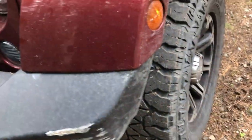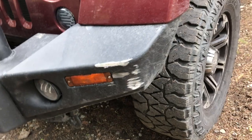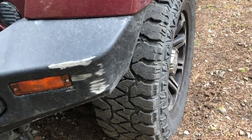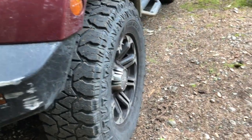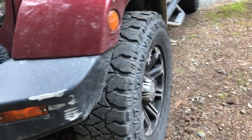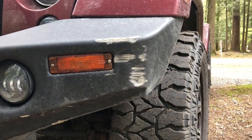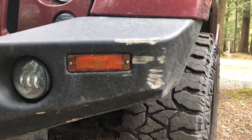This, and then it pushed this fender a little bit. You can see it's not lined up like the other one. But yeah, Midas checked it out after the brakes were fixed, and they said everything's okay. And yeah, I was a lucky person, I guess you could say.